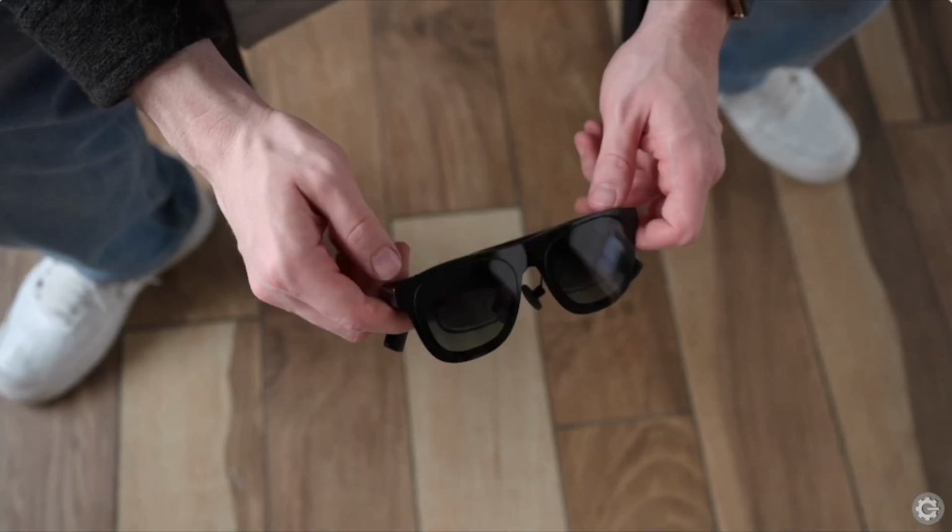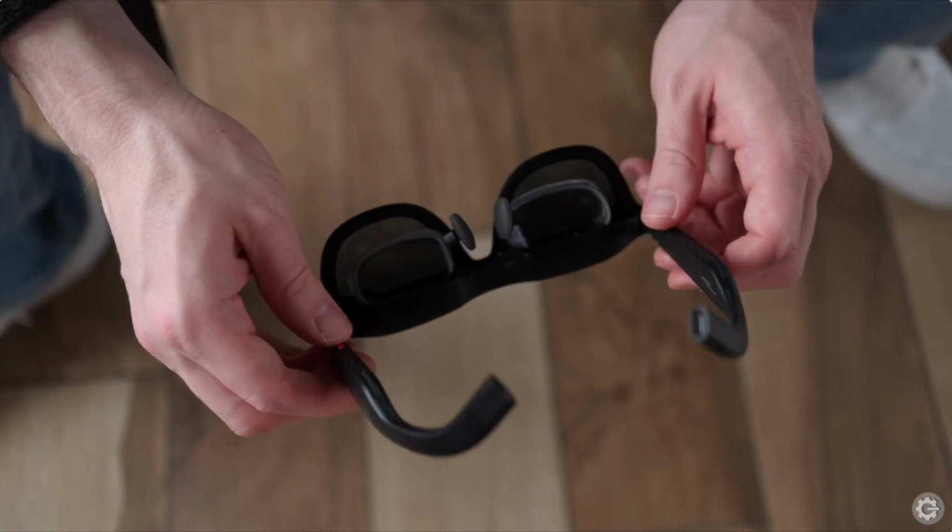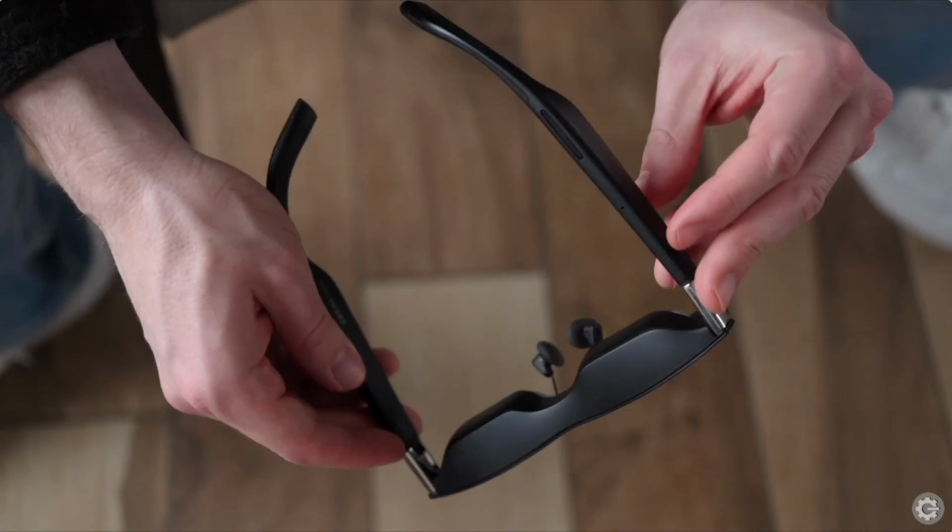I came across a video from Greg's Gadgets where he gives it a review, and it was really impressive to me what I saw and what he said, where you could just put on these glasses, plug it into your phone, and have a gigantic movie screen. Sounded a little bit too good to be true. I wanted to try it out for myself.